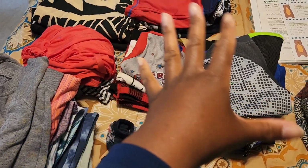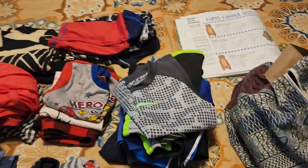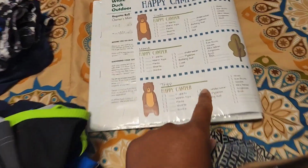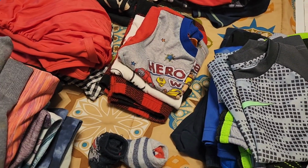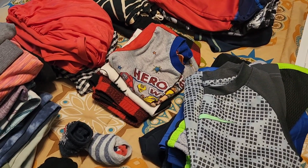Okay, so I have all the clothes kind of packed out and organized. I have the underwear and bras in there. Y'all don't need to see that. But as you can see, I have my clothing list out, and I've been looking at this as I am packing up my stuff. So I'll just kind of show you what we packed for a weekend camping trip.